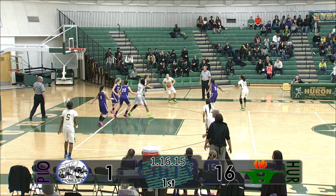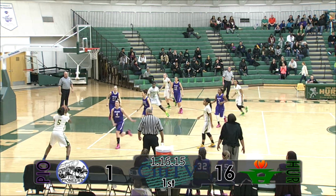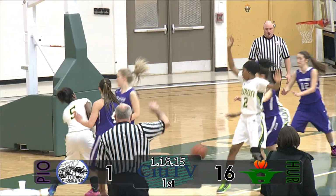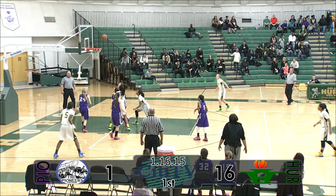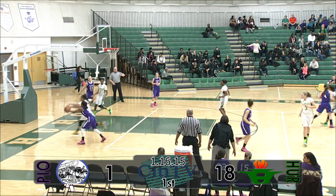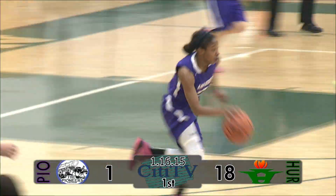Now Huron working around the perimeter, looking for the open shooter. Good defense. Now ball underneath the basket. Quick hook shot is up and good. Kara Wilson with the bucket.